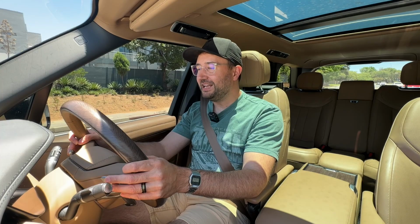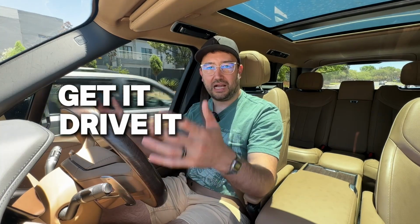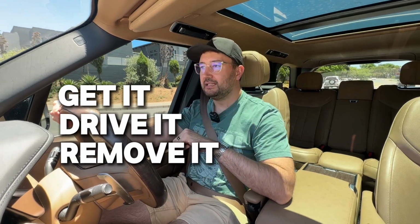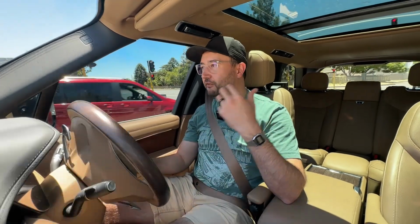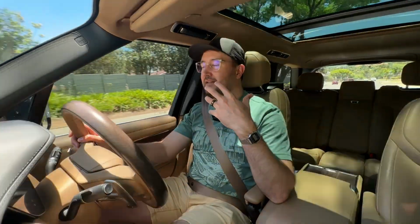So there we go. Now, onto the verdict in the form of the GDR test. Should you get this? Should you drive it? Or should you remove it from the list of cars that you're looking at? Now, for me, I would go and get it. If I'm in the market for a super uber luxurious 4x4 SUV, I'd look no further than this Range Rover Autobiography. We've spoken about the pricing, we've spoken about what you get with it. Now, if I was in or came into this sort of money, I would not even hesitate to get something different than this. So go and get this Range Rover Autobiography if you can.